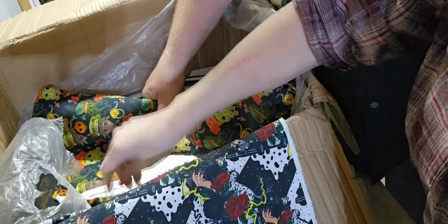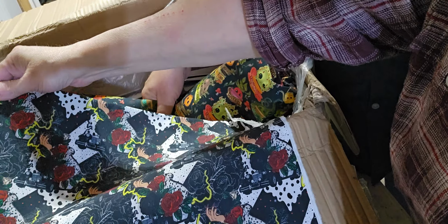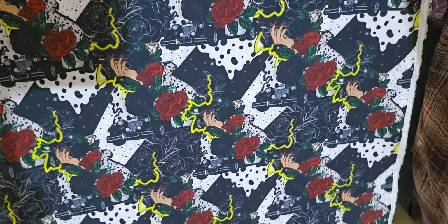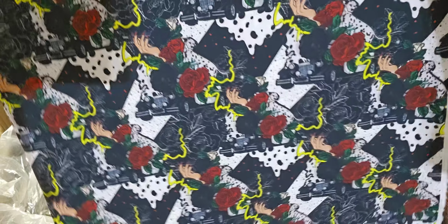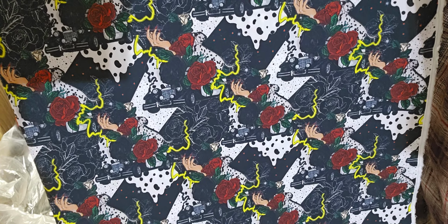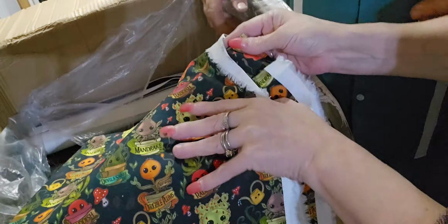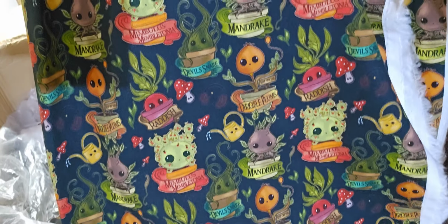This is a custom print, a custom exclusive. This is a woven. This is our Cruella. I belong to a VIP group where only VIPs got this. Look at that gorgeous Cruella. This is our new Harry Potter. Again, VIP custom stuff. Look at the beautiful rich colors on that.